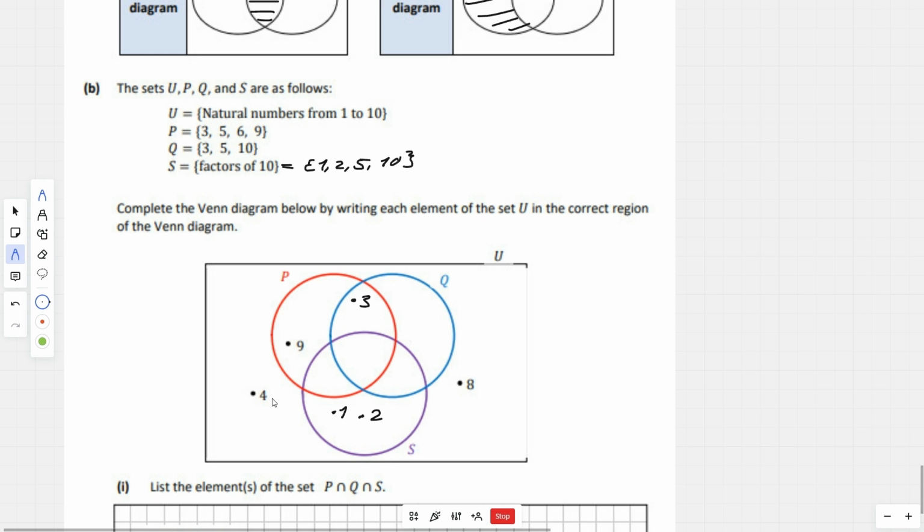5, let's have a look at 5. So 5 is going to be in P, Q, and S. So it's actually going to be right in the middle here. It's going to be in all of them. Then 6 is going to be in P only. 7 is going to be in none of them actually, so we'll just put it on the outside here. 8 is here, 9 is here, and then finally 10. 10 is going to be in Q and S. So it's going to be here.